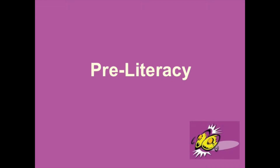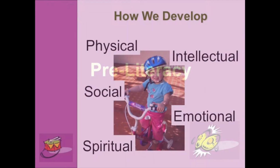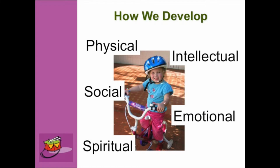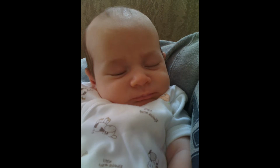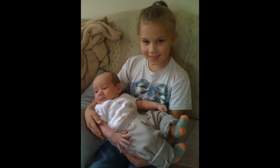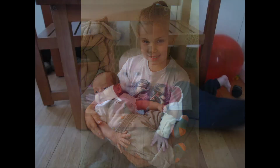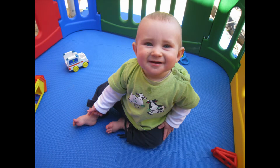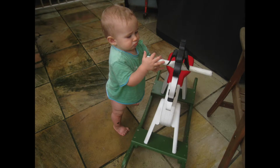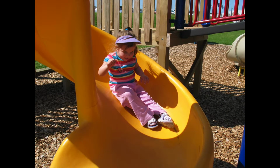Whenever we talk about anything to do with learning, we need to understand how children actually develop and the 5 different areas that they develop. They develop physically, intellectually, socially, emotionally, and spiritually. When we think about all these different aspects, the physical development is quite easy. They can basically do nothing as tiny babies, and all of a sudden their vision starts to focus. They start to be able to vocalise, they start to be able to move their arms and legs, they roll over, they sit up, they start walking, they start running, and they go through a whole physical development. And that physical development is well documented.